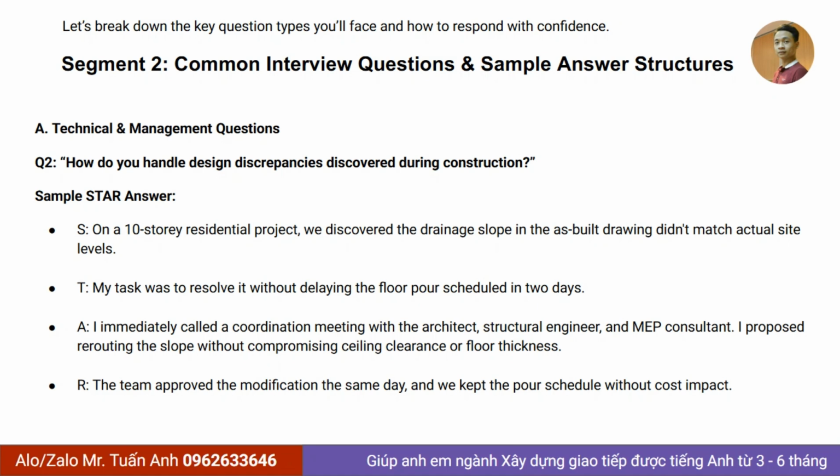Sample STAR answer. S. On a 10-story residential project, we discovered the drainage slope in the as-built drawing didn't match actual site levels. T. My task was to resolve it without delaying the floor pour scheduled in 2 days. A. I immediately called a coordination meeting with the architect, structural engineer, and MEP consultant. I proposed rerouting the slope without compromising ceiling clearance or floor thickness. R. The team approved the modification the same day, and we kept the pour schedule without cost impact.